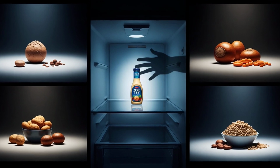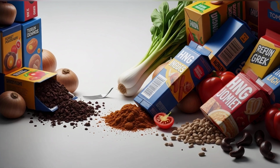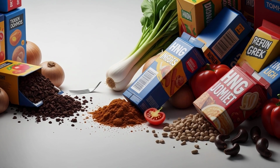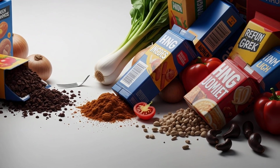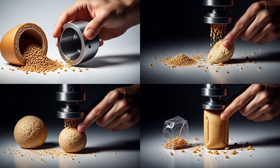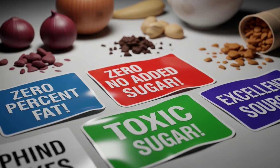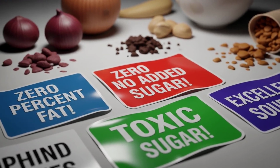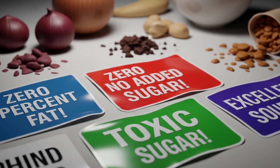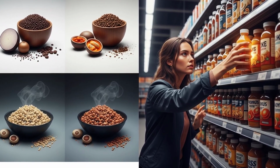But before we dive into the list, let's address the root of the issue. The world of modern food marketing is an absolute jungle. Manufacturers have become masters at disguising harmful products as health foods. Bright packaging screams catchy slogans like 0% fat, no added sugar, excellent source of vitamins. These labels create the illusion that you're making the right choice.